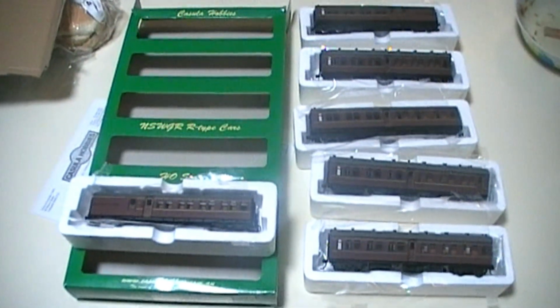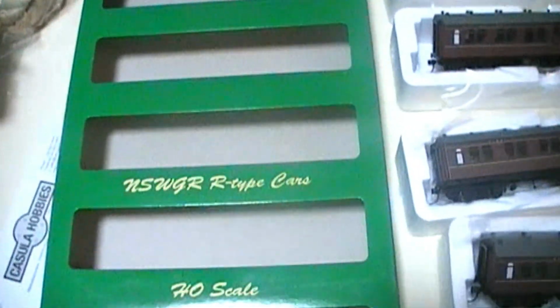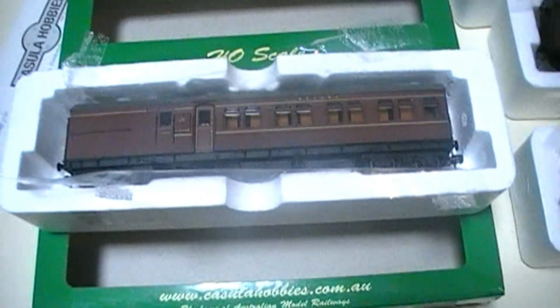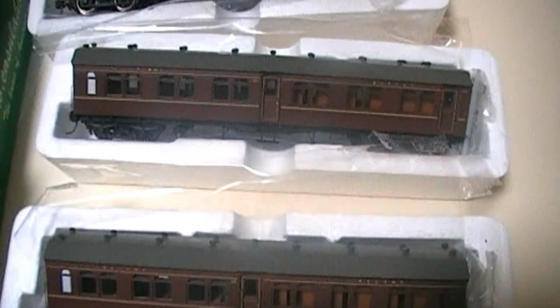There you are in a bit brighter light. Come down here so you can see it better. As you can see here by the quality, there's a lot of detail in each of these. I had to rearrange things somehow so it's easy for you to see it. It's a damn beautiful set of carriages. The detail in them is fantastic.